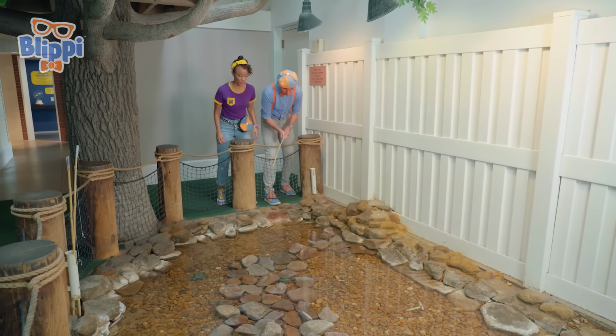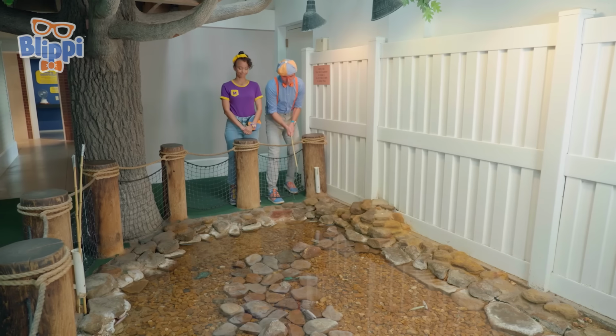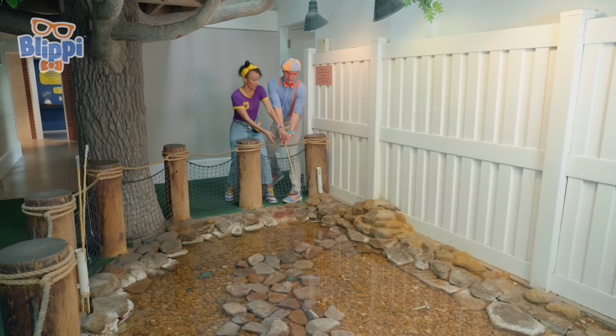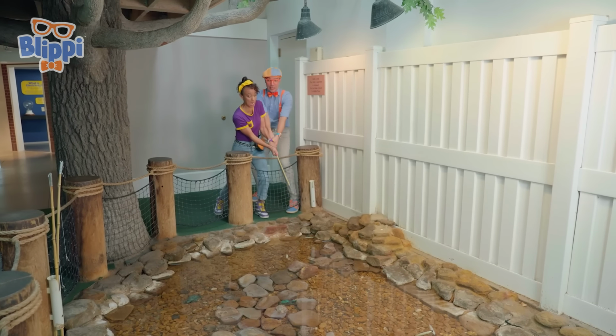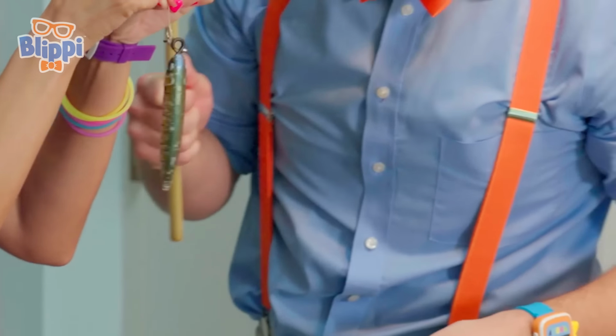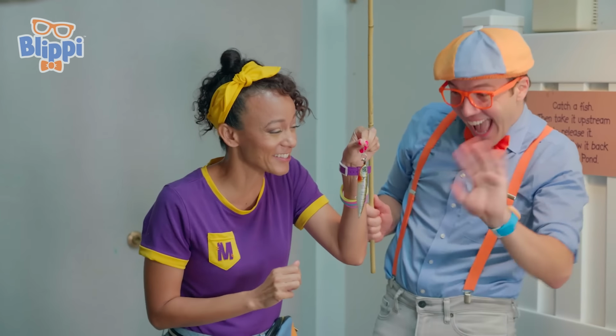Yeah. Okay, so with fishing, you have to have a lot of patience, Blippi. Oh. Already? I think I got a bite. Whoa. Must be a really big fish. Whoa. It must be huge or gigantic or humongous. Wait a second. This isn't a big fish. It's a tiny fish. Yeah, it's so cute.